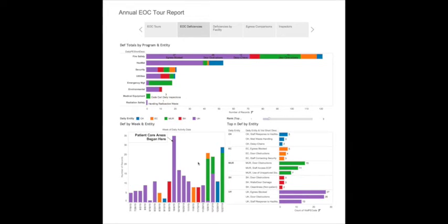We can also see from this chart where our peaks in violations occurred, and there's a huge jump on the 4th of October, and that's because we started patient care areas. And so everything to the right of that bar is patient care areas. Everything to the left is non-patient care areas. So you can kind of see the comparison there.